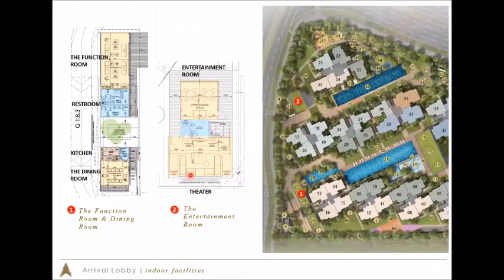Then the next clubhouse room will be the entertainment area, or the entertainment room. It is located somewhere around here, number 2. So the entertainment room consists of a few rooms. One is located at the northern part. This one we designed more like a games room, where the younger adults or the teenagers can come here, play board games or chess or any kind of games that they can enjoy inside here.